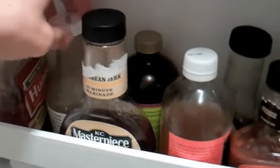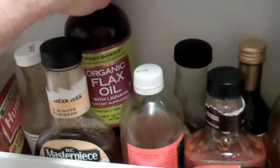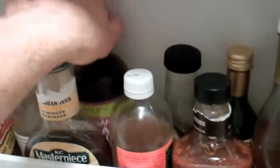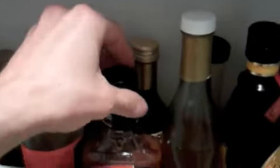Minced garlic. Down, ketchup, you know, barbecue sauce, teriyaki. Flax oil is another oil that I use in salad dressings, and I use it in cooking and things like that. Some vinegars. This is another salad dressing. A little barbecue sauce. I love barbecue sauce. Some more vinegars over there.